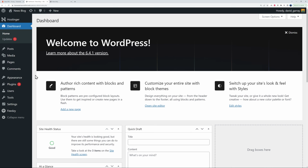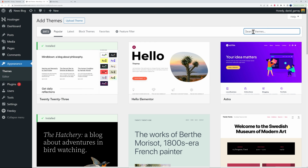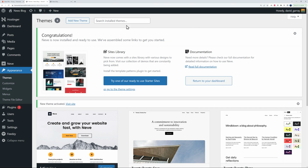Very good. So from here, we go to Appearance, Themes, Add New. And in the search bar here, type Neve. So there it is. There's a free version of it and the Pro version. Okay, so install the free version first. Let's click Install together and Activate. Very good. So this is done.